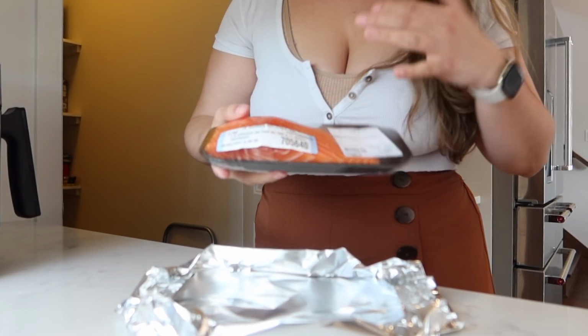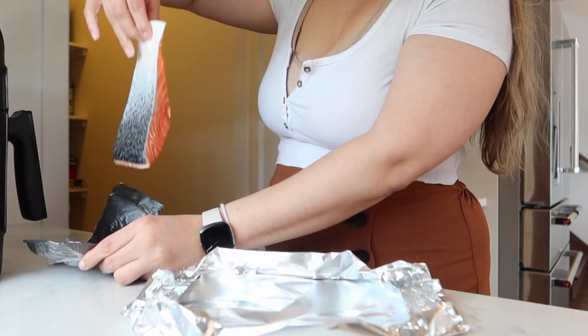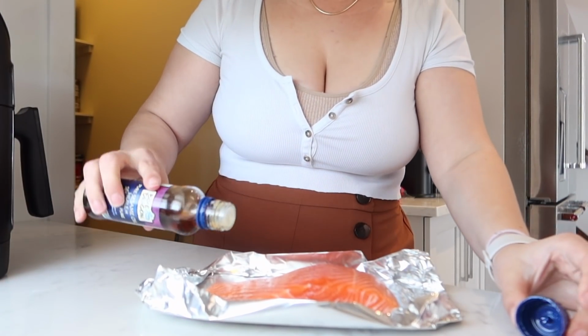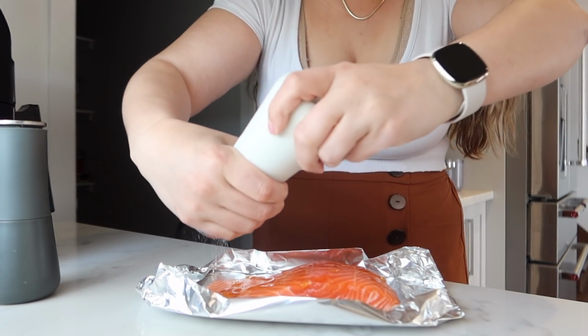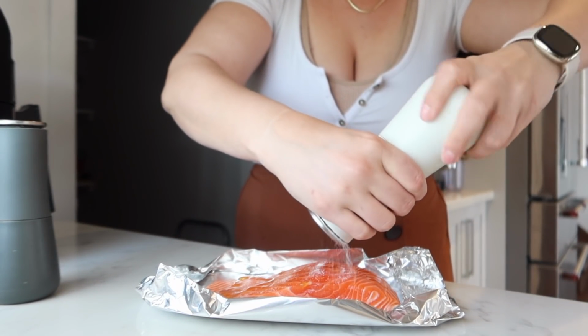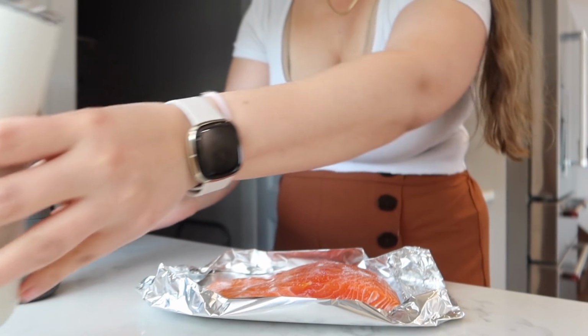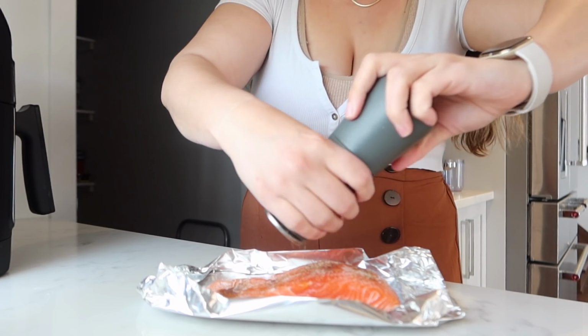So while the rice is cooking, we're going to prepare this salmon. And I'm going to keep the seasoning for this very, very simple. So I'm going to add a little bit of sesame oil and salt and pepper. Originally, I was going to add some garlic, but I think I just want to keep it super basic today with some salt and pepper. And the sesame oil also gives it a really nice flavor if you've never tried it before.